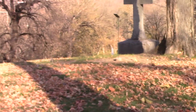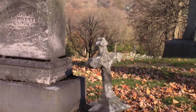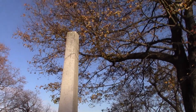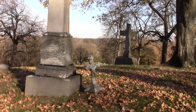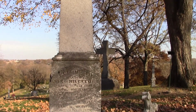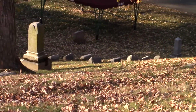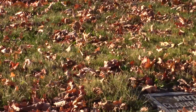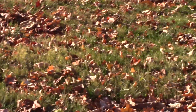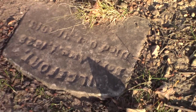And I have help today by Mr. Squirrel. I'm sure he's finding some walnuts. Here's the top of this monument. I am now on top of the hill. You can see there's headstones that are disappearing through here. And we have people walking out here today. Here's an old headstone that's getting covered with dirt.